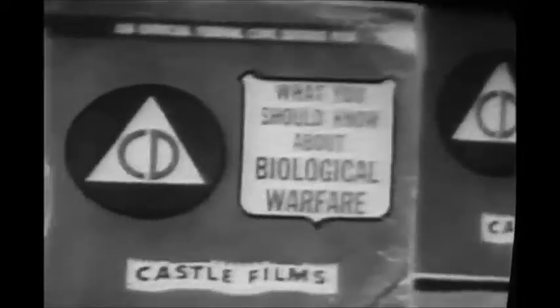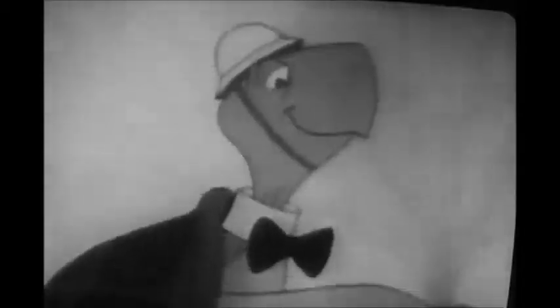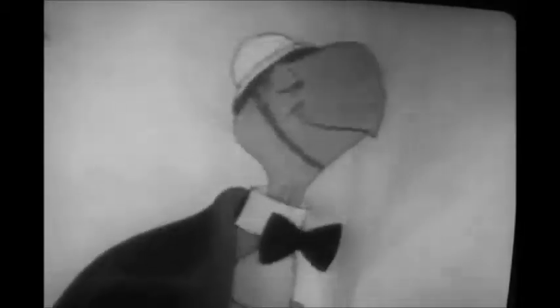There would be many films throughout the years that would explore this concept, but none would ever be as famous as the infamous Bert the Turtle Duck and Cover. Initially, it was supposed to be a simple film teaching kids how to survive the nuclear blast winds, but its popularity grew over the years, and it grew to the point where it is now the face of the Cold War itself.